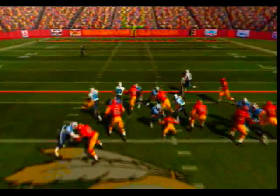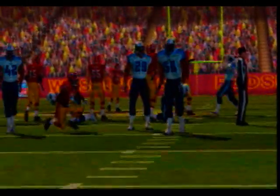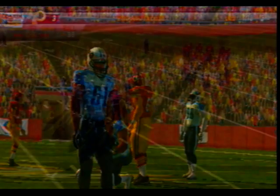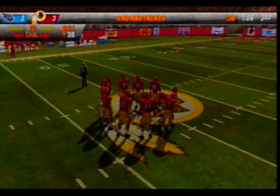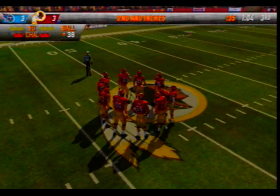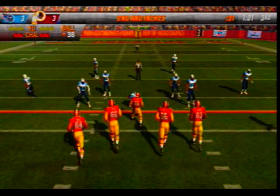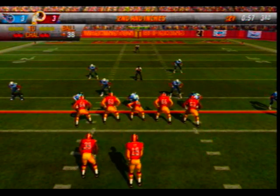Washington goes with a four-man front. Number 30 is there on the stop at the 38-yard line. This is just the kind of thing that they have come to expect from their running game. A very consistent and effective ground attack. And this is the eighth play of this drive. On the 38-yard line. Watch out. Come on. Defense, get ready.